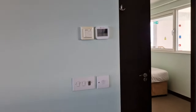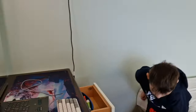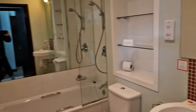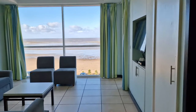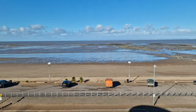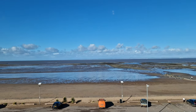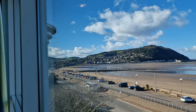Let's just go into the boys' room a minute. Samuel's making himself a little workstation for the gaming, and the boys actually have an ensuite. Wow. Just go and have a look at the view. Wow, this is a brilliant view. And you're looking out towards Wales, over there. And there's Minehead.